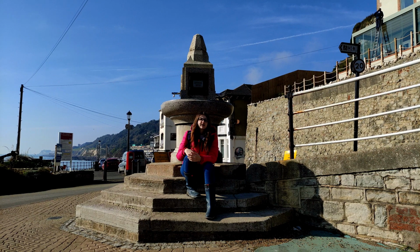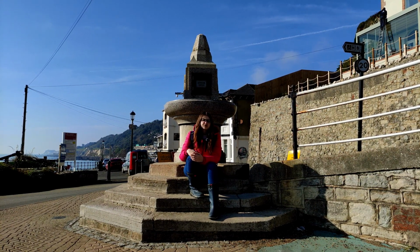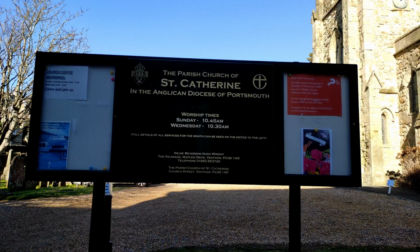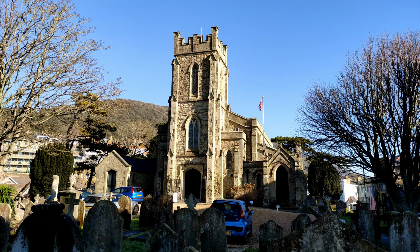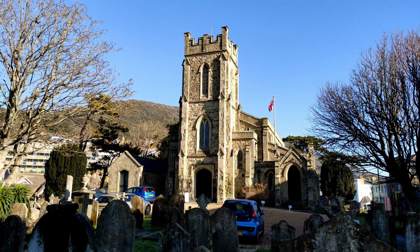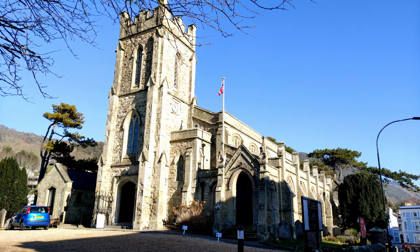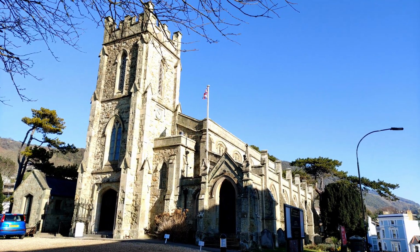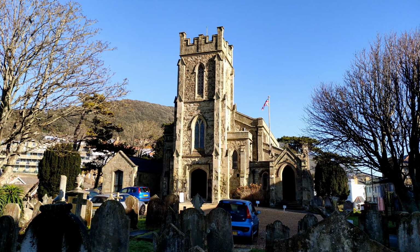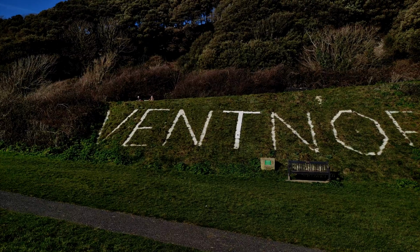This water fountain was placed here in 1883 to encourage people to drink more water and not consume alcohol. Here is St Catherine's Church, which dates from 1837, when the town was growing in population. It was designed by the architect Robert Ebbels at a cost of £4,655 and was built by John Hamborough of Steephill Castle. The chancel was a later addition in 1849 and the south aisle in 1897.